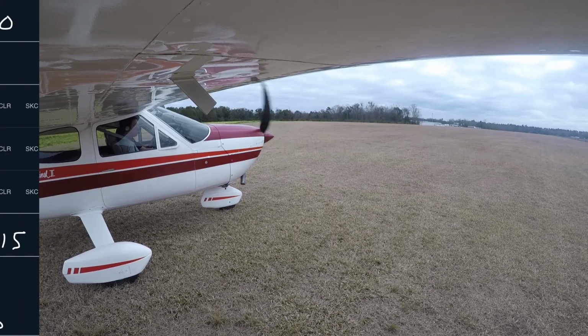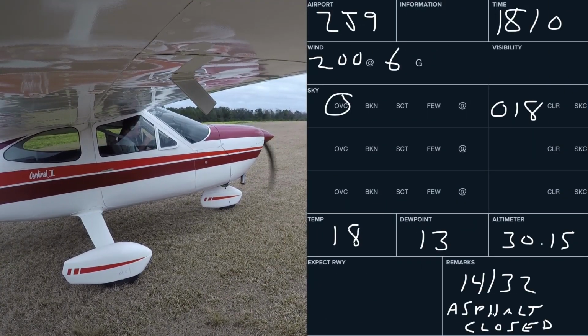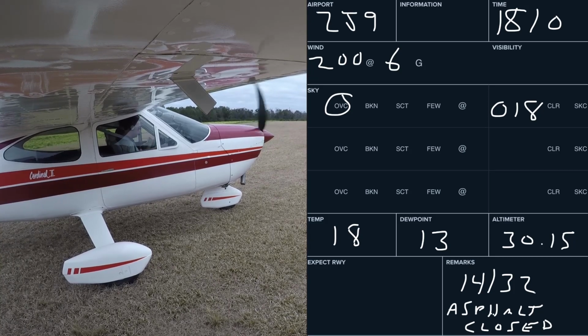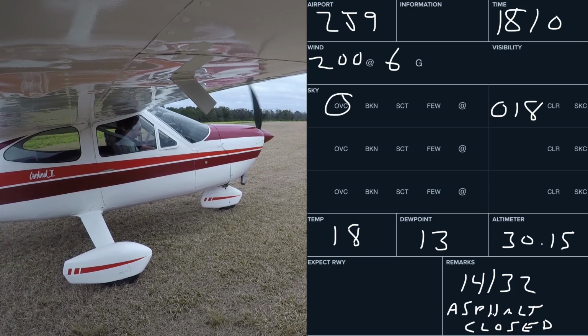Yeah, sure. Quincy Municipal Airport automated weather observation, 1810 Zulu. Wind 200 at 6 knots. Visibility more than 10. Sky condition, that's a bit different. Close enough. I mean, it still favors 14. And you know what the minimum vectoring altitude around here is, right? It's about 2,300 feet. So if it's 1,800 overcast, yeah, you've got to call Tallahassee Approach. Right. Get a release time.